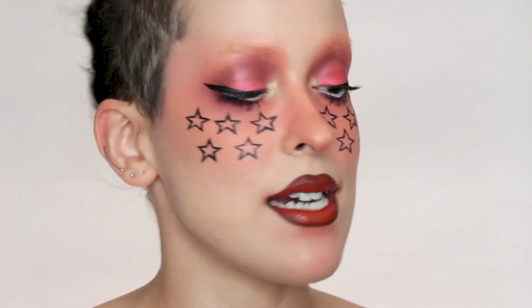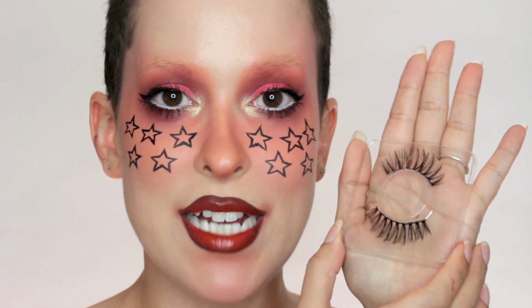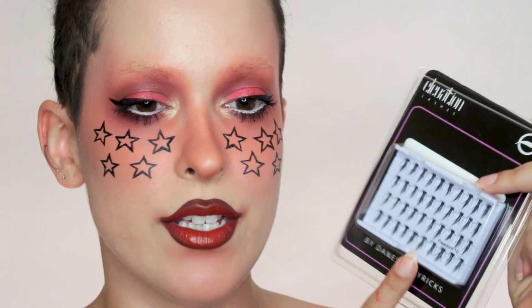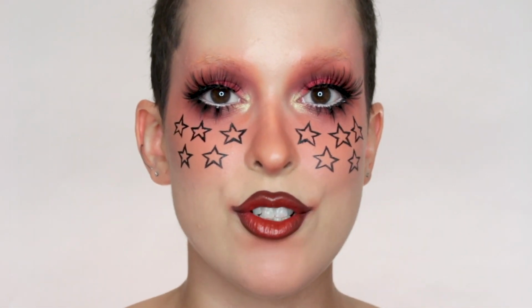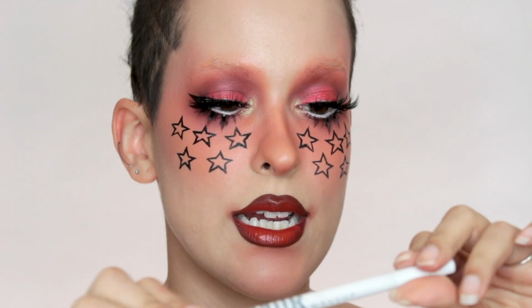Now to finish off my eyes, I'm going to go in with the Black Moon Cosmetics Libra lashes on my top lash line and the Elevation Lashes Freedom 10 on my lower lash. I'm going to use, I think, 3 of these on each side. While I'm still waiting for the glue to dry, I'm going to go ahead with the Milk Makeup Longwear Gel Liner in the color Boss.